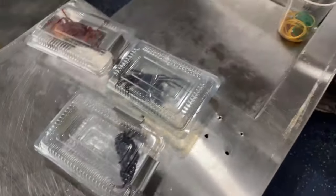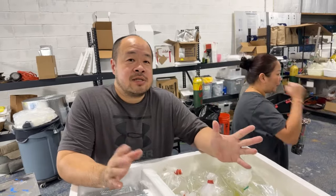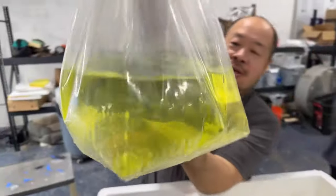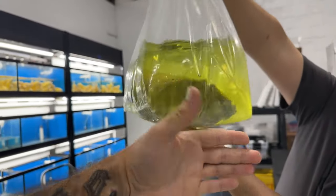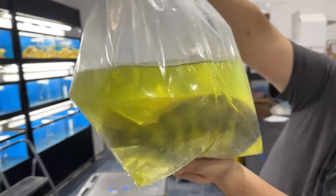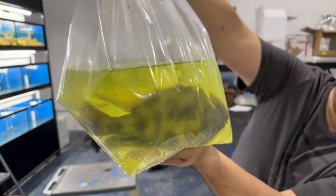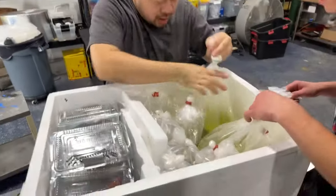Okay, what else we got in this box? We don't normally do African cichlids, but our supplier found some giant ones. I've never seen them that big before. Damn, look at that. Oh my God. That thing is massive. Normally they come in like this in the pet store, right? Things the size of your head, bro. It's not a predatory fish, but it's a monster. I think we got a couple of them. Yeah, this one was the biggest one.